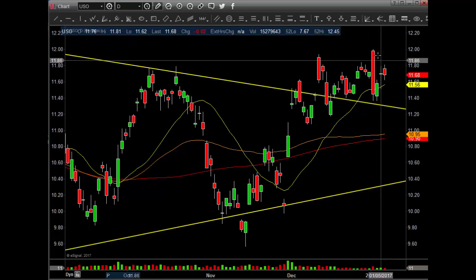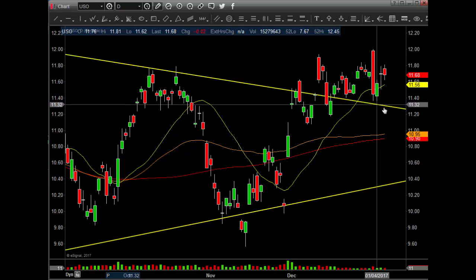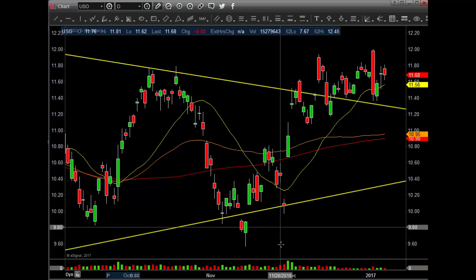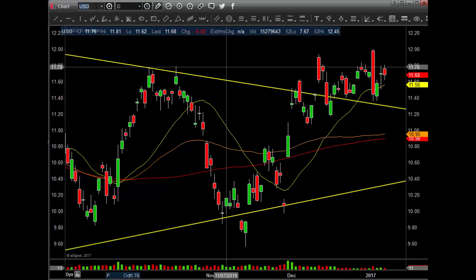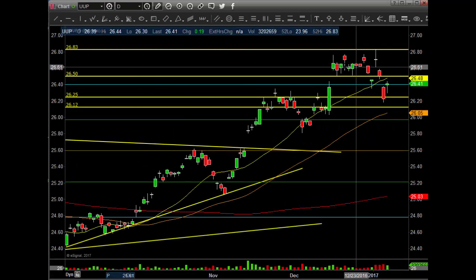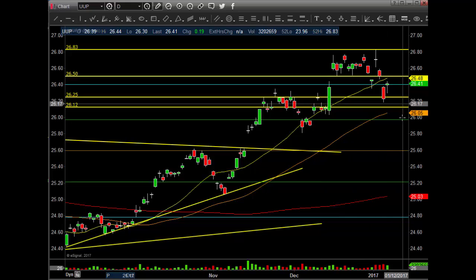If you're bullish, you want to get above this area. If you're bearish, you want to get back below this line and then these MAs, and then maybe you start filling some of these gaps down here. My opinion, I still think we're going lower on oil. But we'll see. UUP again. We talked about this bullish pattern, pulled back almost to the 50. Let's see if we start moving up again.